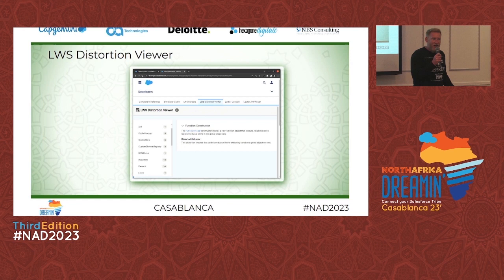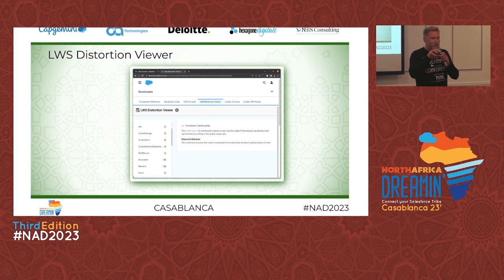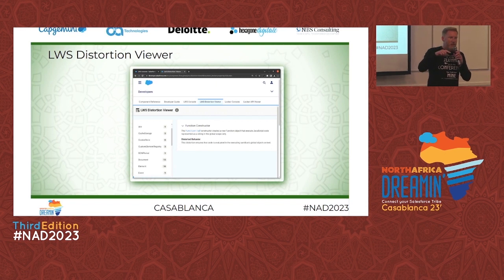We then have this tool called the distortion viewer. So at the beginning, I was saying that Locker Service wrapped up things, like it would wrap up local storage, it would wrap up the element object. What happens now is you've got, in your JavaScript, access to these real objects, so you can really go into them. But when you ask them at runtime, dynamically, Salesforce are intercepting those requests and possibly making changes to make sure that they're secure. So you can't, for example, call the function exec and have it run in the global space. It will only run inside your sandbox space. So that's what the distortion is.